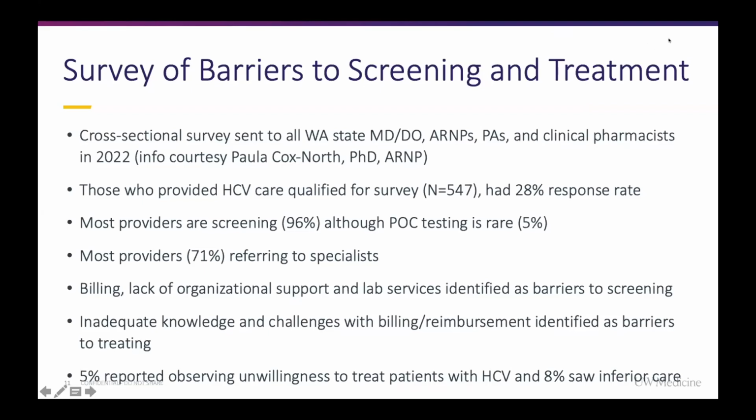There were a couple of questions exploring stigma, and fortunately it was pretty low, but this was reported. 5% of the respondents reported an unwillingness to treat patients with HCV, and 8% saw inferior care of those patients who had hepatitis C. So still some progress we need to make there.